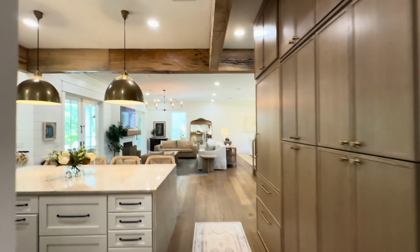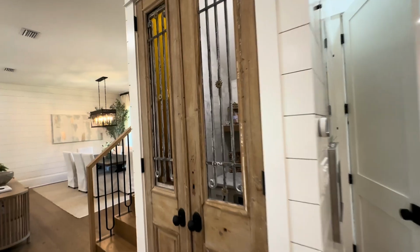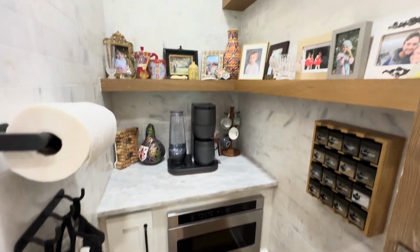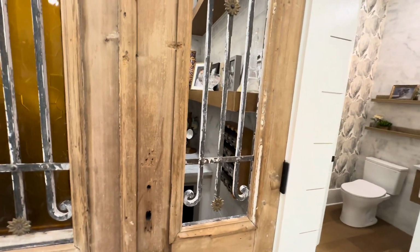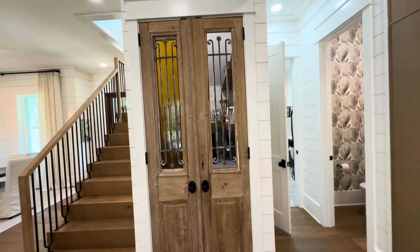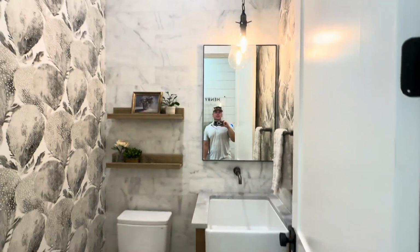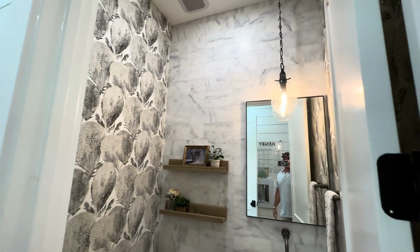All right, moving back through. So that's the main living portion. Now let's talk some little accent features. There we go. You have a little smoothie bar, coffee bar, or this can always be the Harry Potter closet for the dogs, whatever you may want it to be. Just having it as a nice accent, can always be a wine fridge, anything of the sort. You do have a half bath with a Toto toilet and a floating vanity, which I think is a really nice touch. Tile from the floor all the way up to the ceiling with the wallpaper.